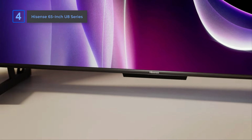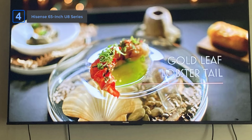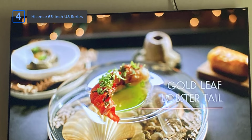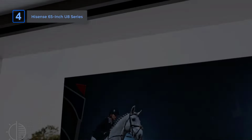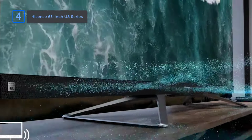Up next. Number 4. The Hisense 65-inch U8 series. The Hisense U8K holds the top spot on a number of our lists, including the best TVs overall, for good reason. It's a mini LED TV with incredible contrast and peak brightness, plus it delivers a wide color gamut. In terms of specs, the U8K is rocking two HDMI 2.1 ports that support 4K 144 Hz gameplay, and two more HDMI 2.0 ports. This TV can connect to devices like Apple TV 4K or a 4K Blu-ray player.